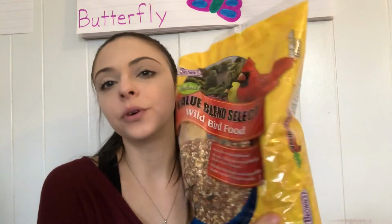When I went to the store this past week, I got, it says wild bird seed. So today we're going to make some bird feeders. Does that sound like a plan? All right, let's start.